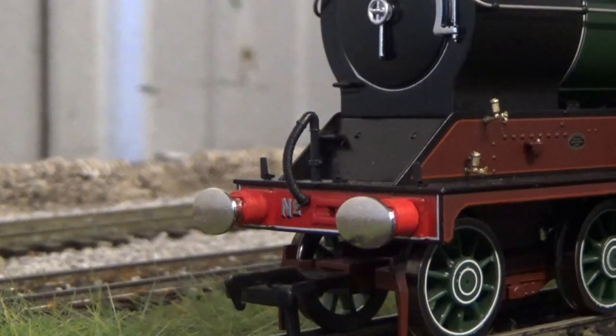The buffers on this model are also sprung as well, and they have been nicely painted, as you can see. I don't personally have that much care for sprung buffers. You're only going to be messing about with them when you're handling the model, or if it's static on the layout, as it is now. When it's running on the layout, you're not really going to be touching the sprung buffers, but they're a standard feature now with all, if not most, models.